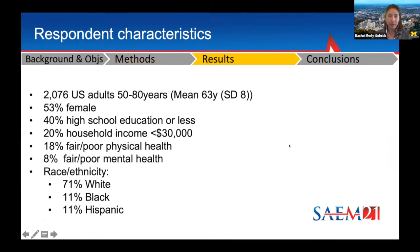In terms of the respondents, Ipsos did a random sampling of 2,777, and of those, 2,076 participated. It's harder for these probability internet-based panels to calculate an actual response rate, so what they offer is a completion rate, which was around 70% or so. This was planned to only be from US adults age 50 to 80 years old, and our mean age was 63. It was about half female, 40% had only a high school education or less, and 20% were from households that made less than $30,000 a year.